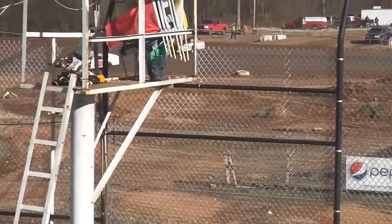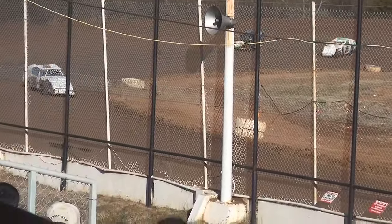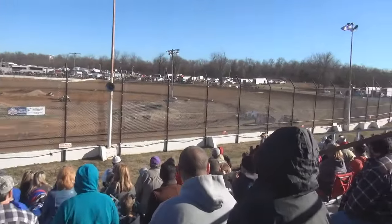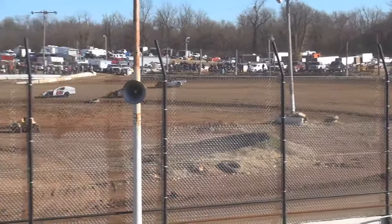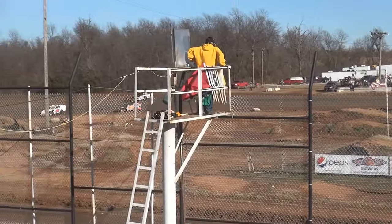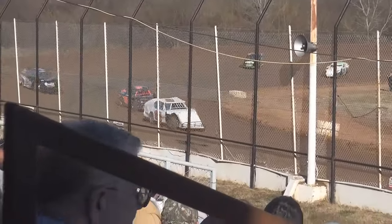Three cars battling for fourth. 0-9 down on the bottom of the racetrack. He's got a good run. He'll take the lead. Side-by-side battle for the number four spot. Maisel, who started in the back, has taken over the number four spot.